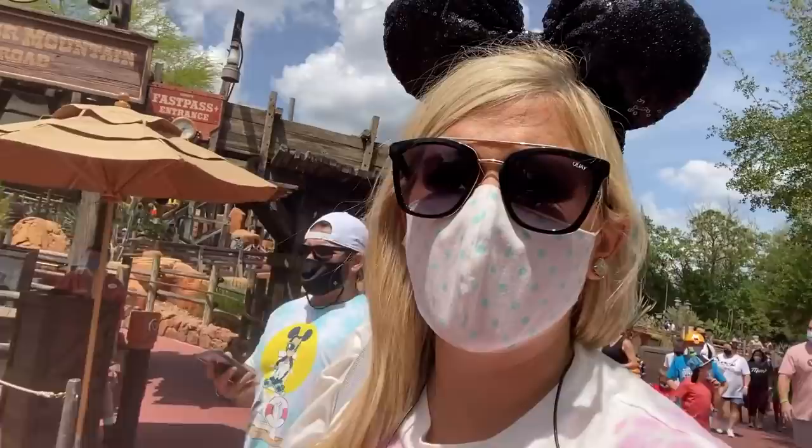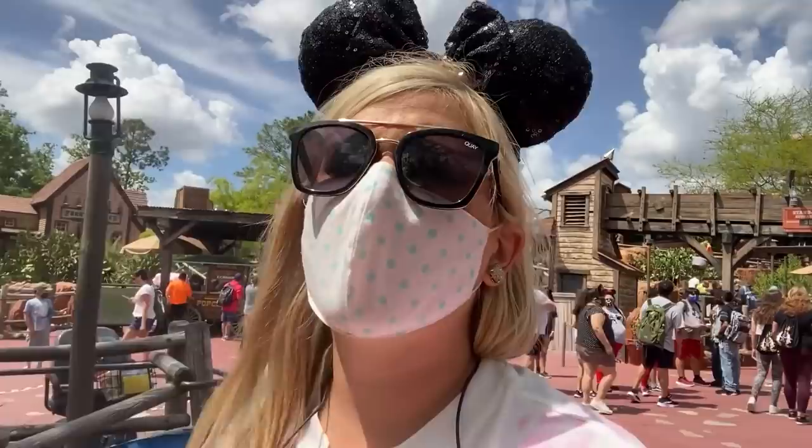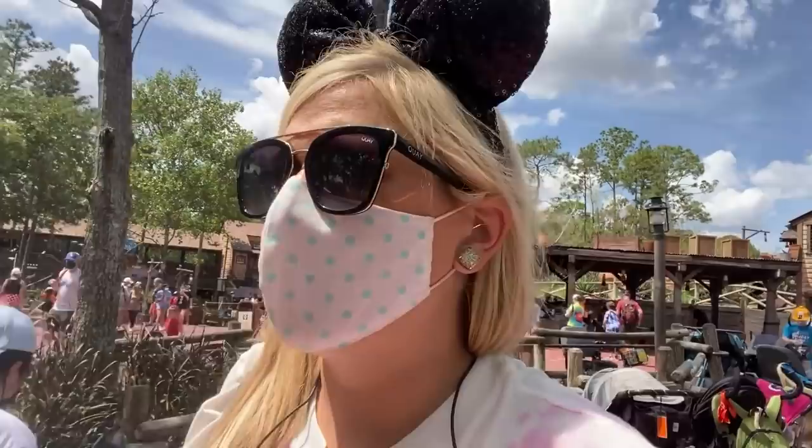On and off Big Thunder Mountain Railroad in 15 minutes. So clearly it wasn't a 30-minute wait. It might be now. It's all the way out here now, but we caught it at a great time. I love that one so much. It is so fun when you slide about in your little seat. Love it. And now we've had a savory snack.